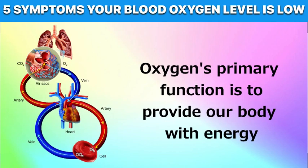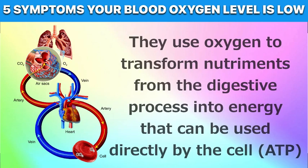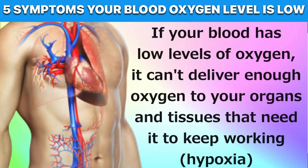Oxygen's primary function is to provide our body with energy. It all happens within the cells, in little organelles called mitochondria, which are real energy generators. They use oxygen to transform nutrients from the digestive process into energy that can be used directly by the cell, ATP.